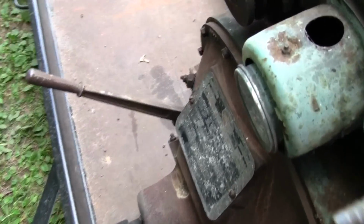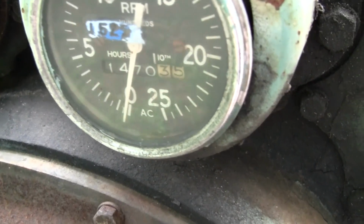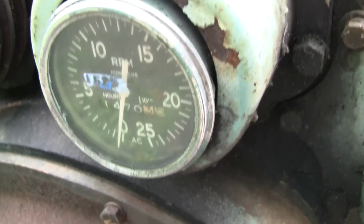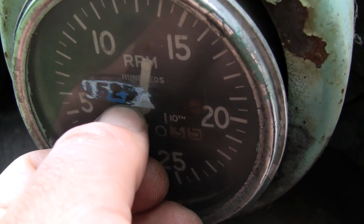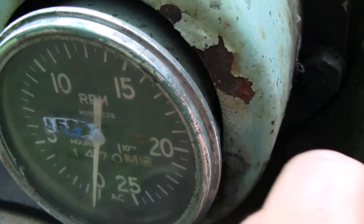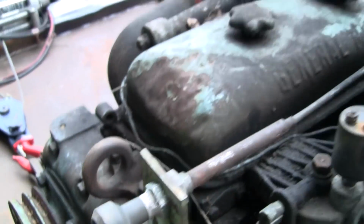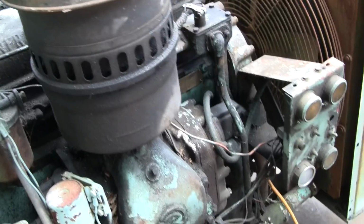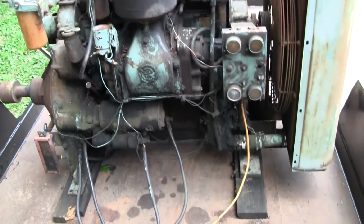Let's see what the hour meter says. 1470, but it looks like there's an old dyno label here, 15.2 something. So this might have been replaced, or who knows. No idea how many hours it has on it. But like I said, it does turn, so that's a plus. We'll get to this at some point.